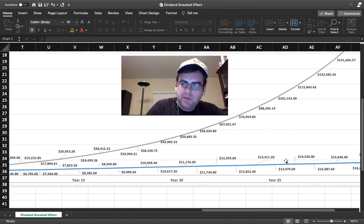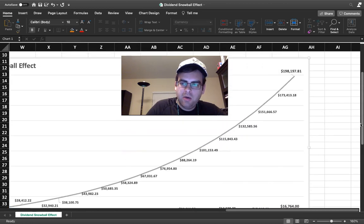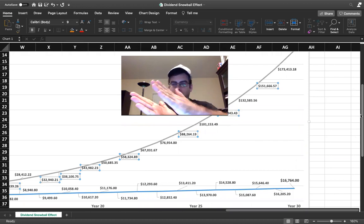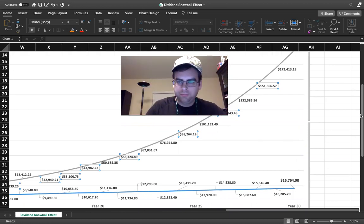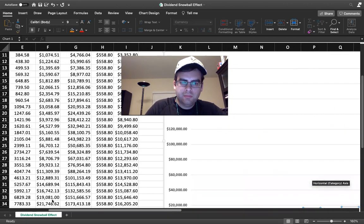And you see how it becomes like an exponential curve, like a J curve. So by the time you end year 30, if you just take the same dividend payout versus the compounding, you see the difference here. It's a huge gap. So that is, in a sense, the dividend snowball effect.